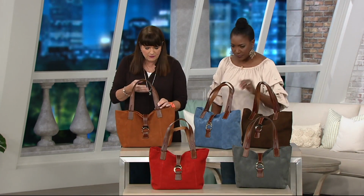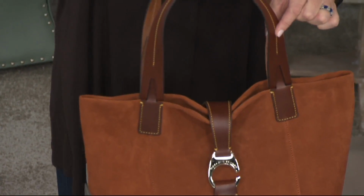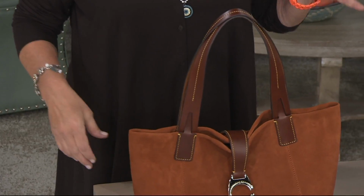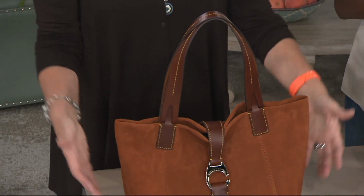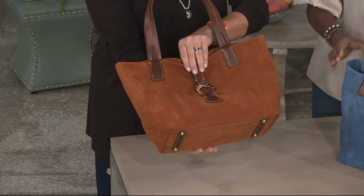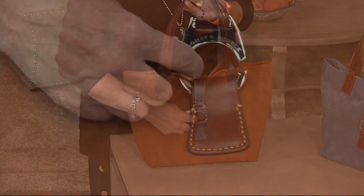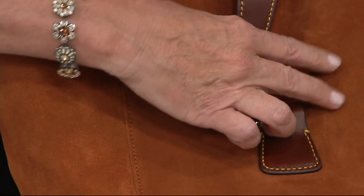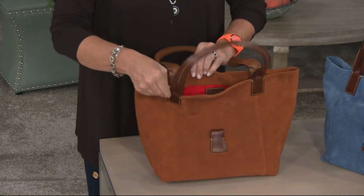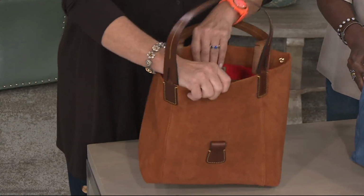All right, so let's do a quick tour on this one. I love the detailing on the strap, which is very equestrian inspired. You can see that gold stitch that's followed throughout the strap, and it's a double strap, so nice, comfortable over the shoulder. Just so you know, mine is completely empty. Yes, it's suede, but it has enough structure that this isn't something that puddles or collapses. You have the feet on the bottom of the bag, so you have a nice wide base.